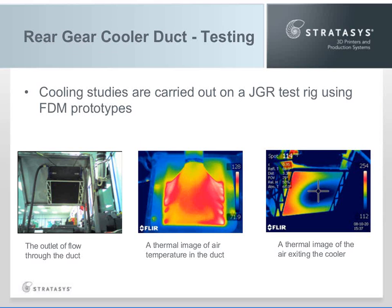Here's an example of one run that we did on this rig. You can see the first picture, you have kind of the outlet of where this air is going to be blowing. It exits out under the car. And the next couple pictures, we actually have a thermal camera in-house that we're able to use. So the second picture, you're looking at the duct itself. You can see kind of how the air is moving and where the heat is being generated in this duct. The last picture is a picture of the cooler face, and you can get an even better idea of how the air moves through the cooler and then exiting, so you can make it disperse over a wider area and get every ounce of cooling that you can out of this.